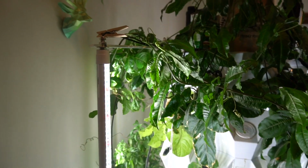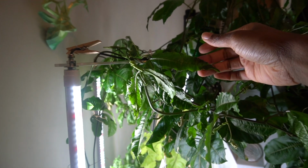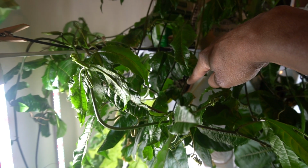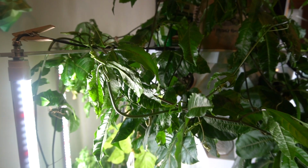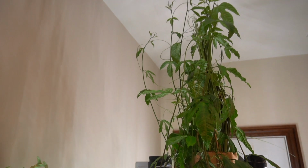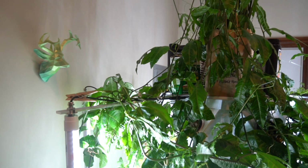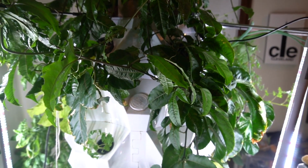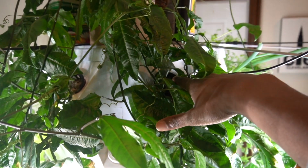Let's get started. So starting at the top left here, we have a passion vine. And the passion vine, you can see it's thriving. It's very bushy. It has a lot of new growth to it, and you can see the vine is shooting up towards my ceiling. You can see a lot of tendrils and leaves coming off. Towards the ceiling, there's no LED light, so it's not as bushy as this part of the plant. Okay, on the right, there's another passion vine.